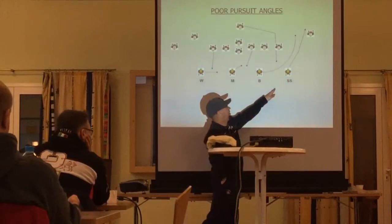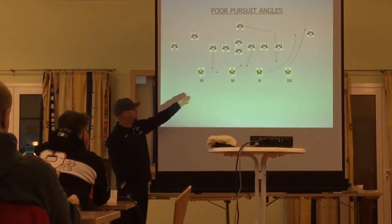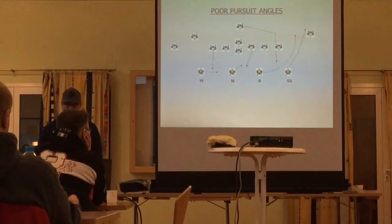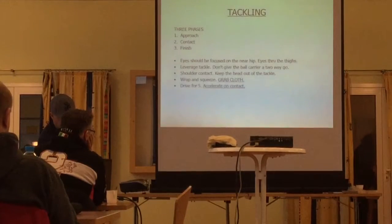That's not force technique. Too wide, too far upfield. That's not nose up. That's a bad job of trail, and that's a bad job of CBR. So we're talking about pursuit angles. Those are the things we're looking at: force, nose up, trail, CBR, and those would be the wrong ways to do it.